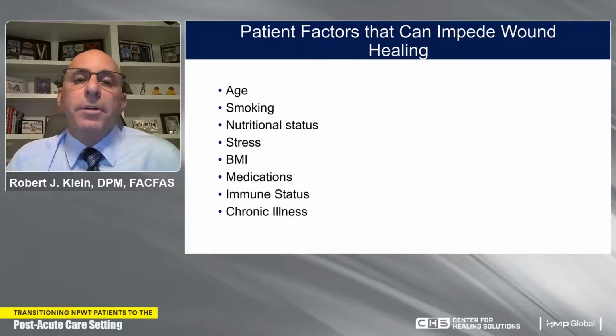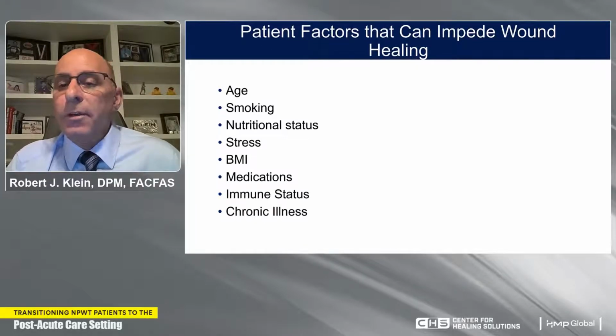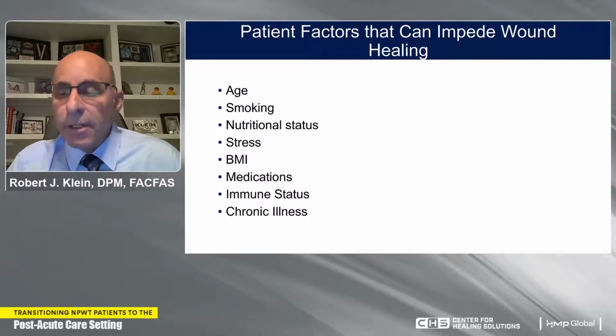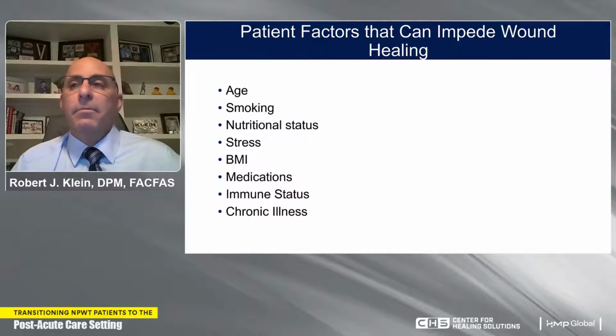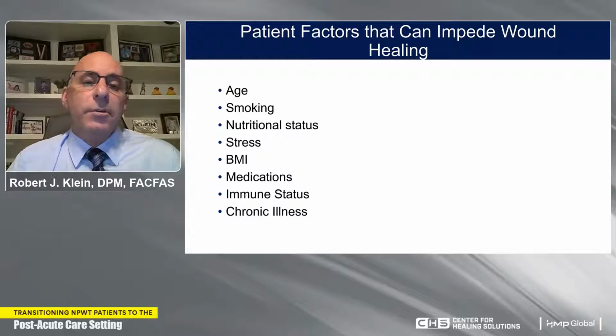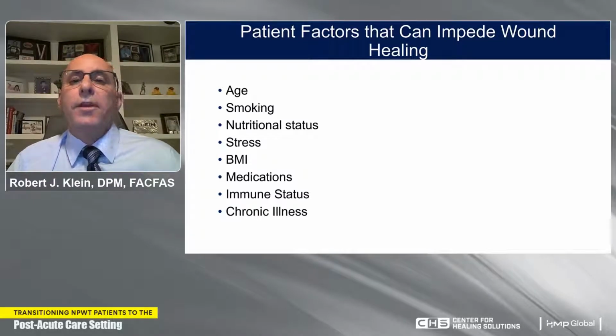Patient factors that can impede wound healing. There are multiple things that can factor into wound healing, and there are patient factors that certainly can impede wound healing. And these can include age, nicotine or smoking, nutritional status, stress, overweight patients or body mass index, medications that the patients are on, immunosuppressive type medications, steroids, medications that can affect wound healing, patient's immune status. Do they have rheumatoid arthritis, or are they a transplant patient? These are factors that can impede wound healing.